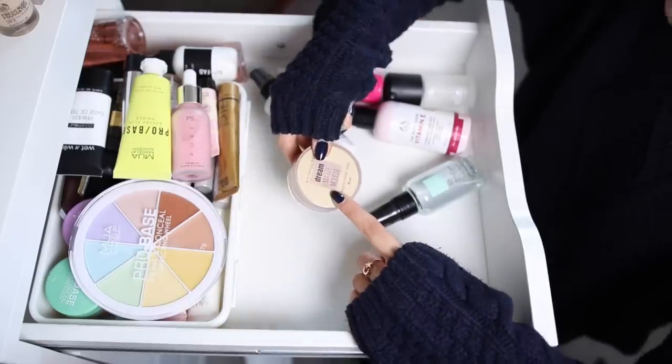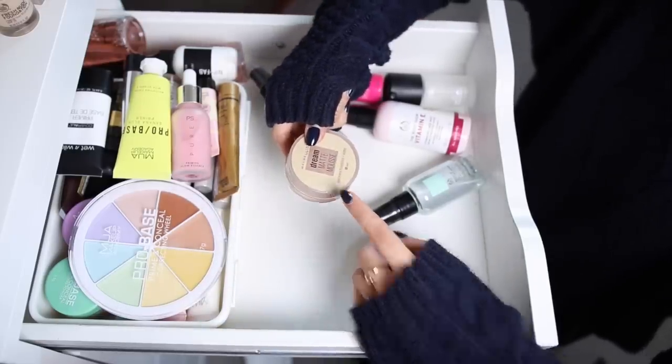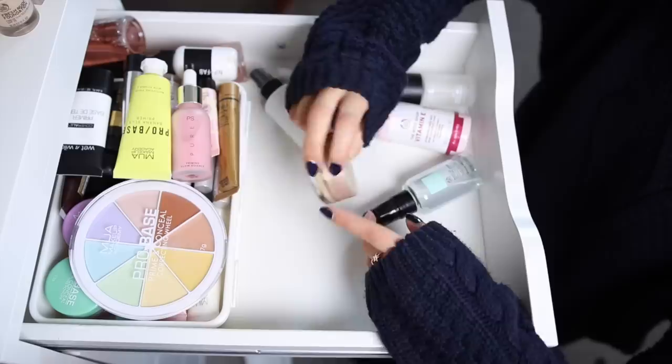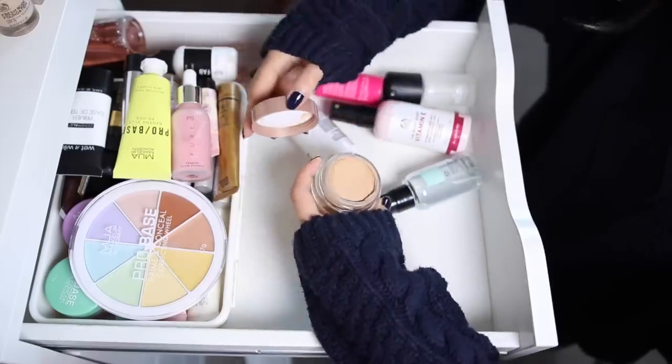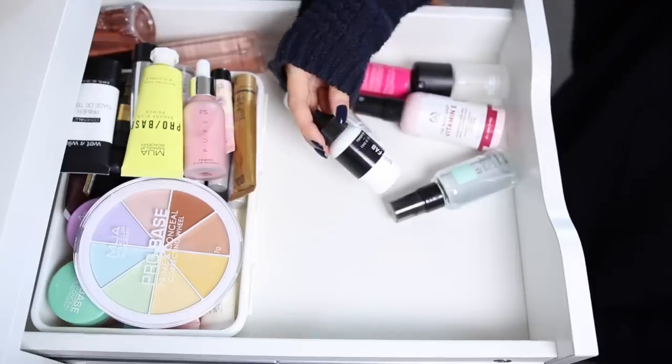We've got the Maybelline Dream Matte Mousse. I bought this just for my video recently. If you've seen it, you'll know which one I mean. Yeah, it's about 10 shades too dark for me, but I bought it. Look at it. So I've also got a Nip and Fab foundation.